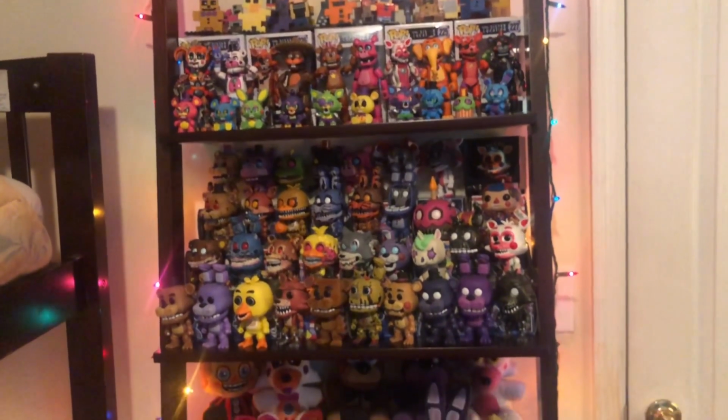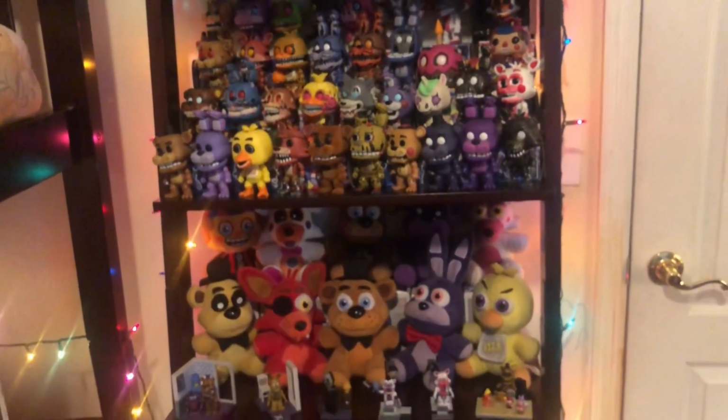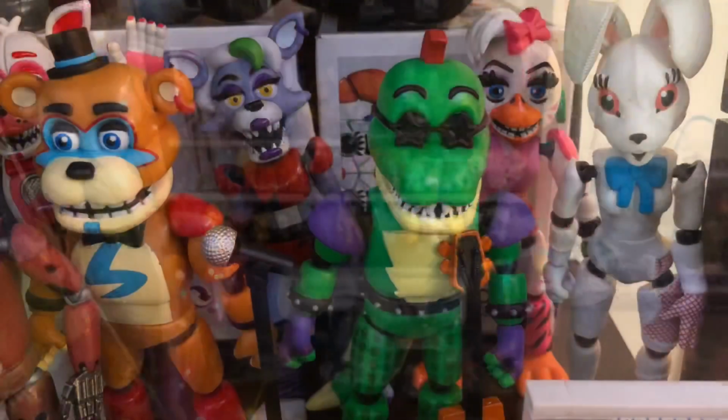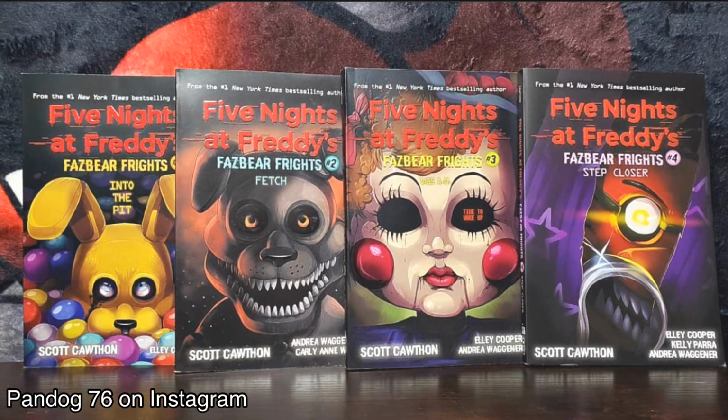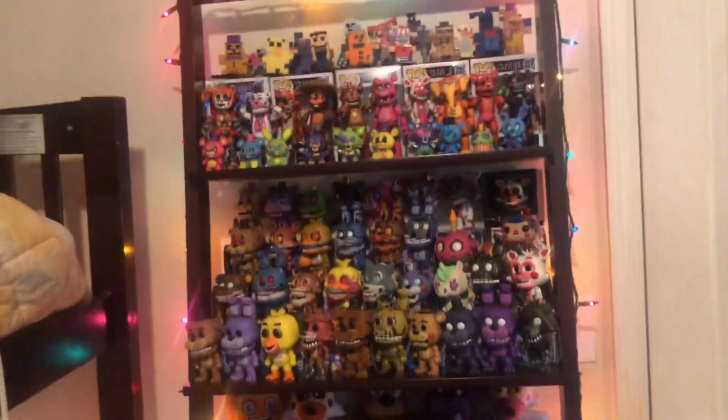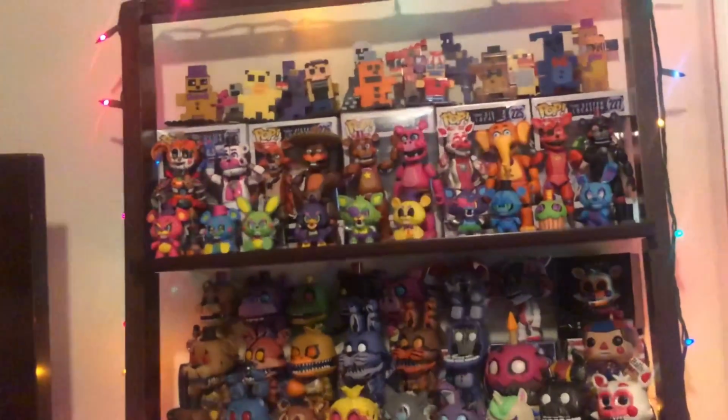As I'm sure anyone who buys FNAF merchandise knows, FNAF merch is pretty expensive. Granted, the newer stuff like the Security Breach merch and the Fazbear Fright books are pretty appropriately priced. With some of the older stuff, it's insane. So with the introduction out of the way, let's get into the final part of ridiculously overpriced FNAF merchandise.